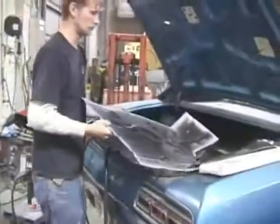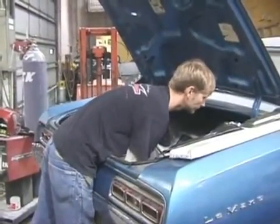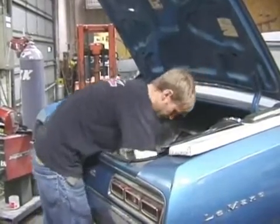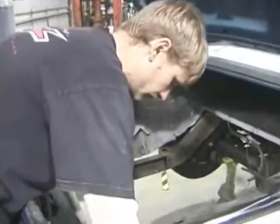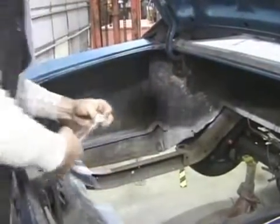Okay. Alex has all the pieces prepared. They're all trimmed and cleaned, and he ground off the old E-coat. Now he's putting them in the trunk for the final welding. He'll use a few Cleco's to locate it, but he's now got everything fit, and we're ready to get it in there perfectly for the final installation and welding.